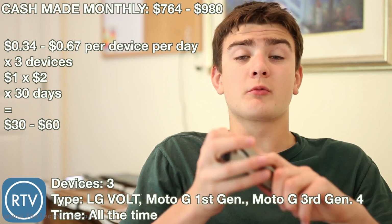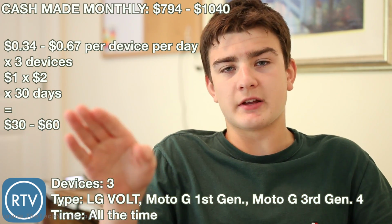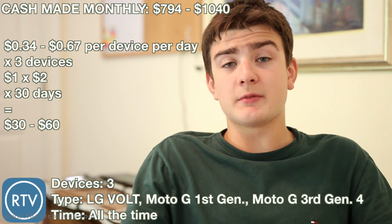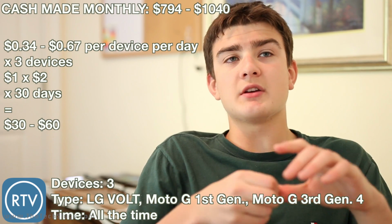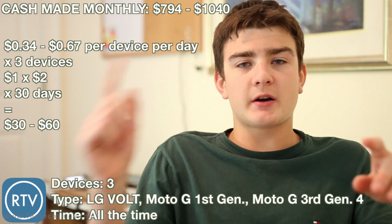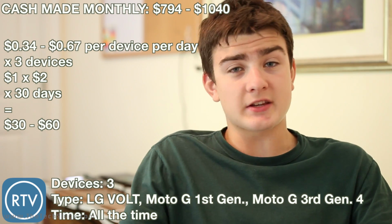My advice to you for Rewardable TV, just go at the top section. There's a video section or a GIF section or something like that, and ads are going to play in between each GIF. Just use it, constantly use it, and make sure that the meter, it may not go up at the top corner, but your balance in the settings will go up, and it may freeze for a little bit, but you just have to keep using it.